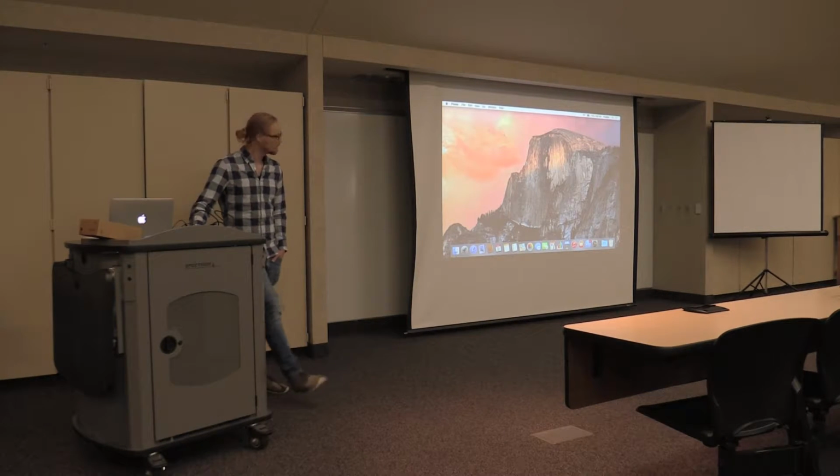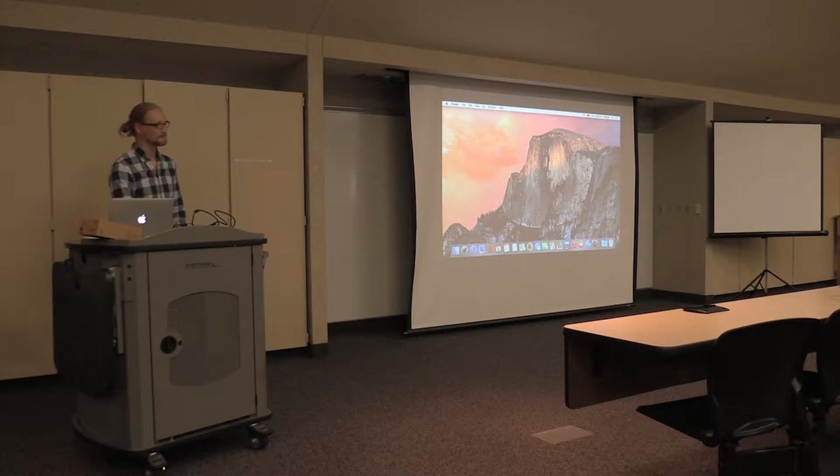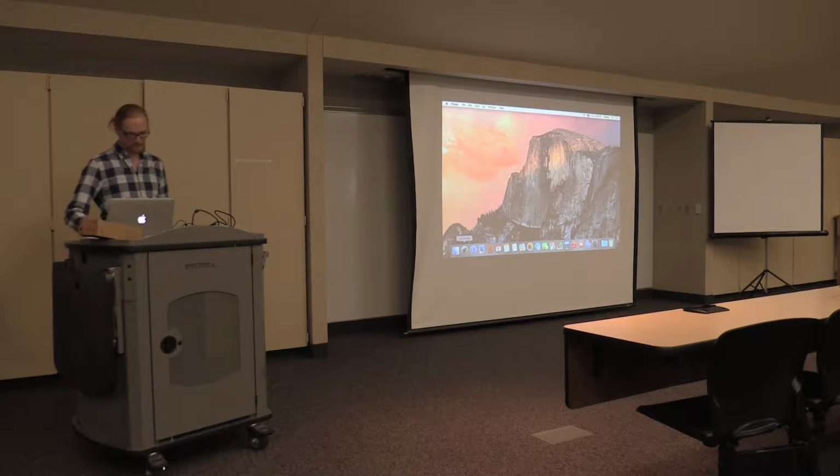Okay, so at the center of the Mac operating system, we have what's called Finder. When you open your computer, it's typically what it says in the upper left-hand corner, which is where it tells you what application you're in. So Finder does just that. It helps you find things. It helps you organize things as well.